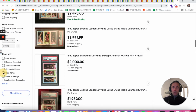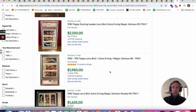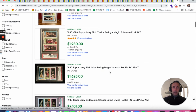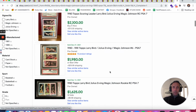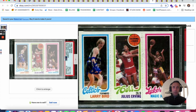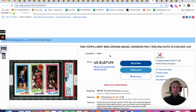And if we go to the sold listings of that card recently, we can see that in PSA 7 it sells consistently between $1,600 and $2,100, several times in the last few weeks. So if you wanted to buy that card but also have Larry Bird's signature on it, you'd actually be getting a pretty good deal, because I would think the Bird signature would make it worth more.